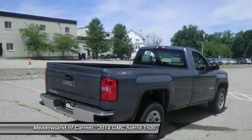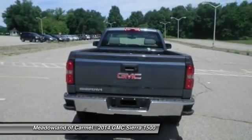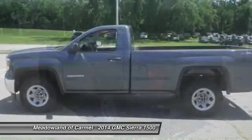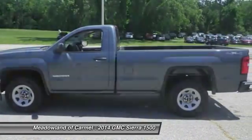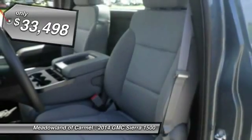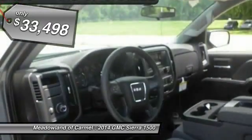Sierra 1500 now comes standard with a Vortex 6.2-liter and 5.3-liter V8 engine and an electronically controlled automatic transmission that combines high max hauling capability with precise control. And it's priced below $35,000.